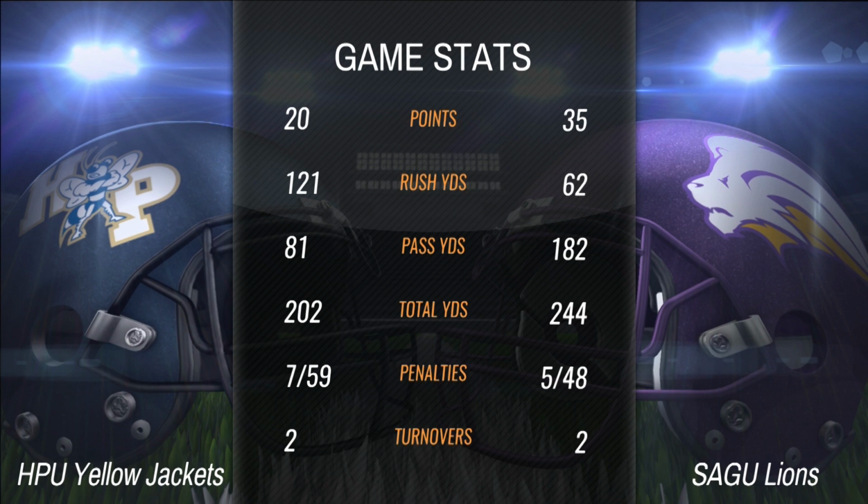Talk us through this. Absolutely, because you have the Lions score 35 points in the first quarter with the very beginning of the second quarter, and then the last half of the second quarter is all Howard Payne, and it shows on the stat sheet. 244 total yards for the Lions, 202 for the Yellow Jackets. Those rush yards, 121, as they found a real answer with Batten towards the end of the second quarter. The Lions with 3 total turnovers, actually, resulting in 17 points.